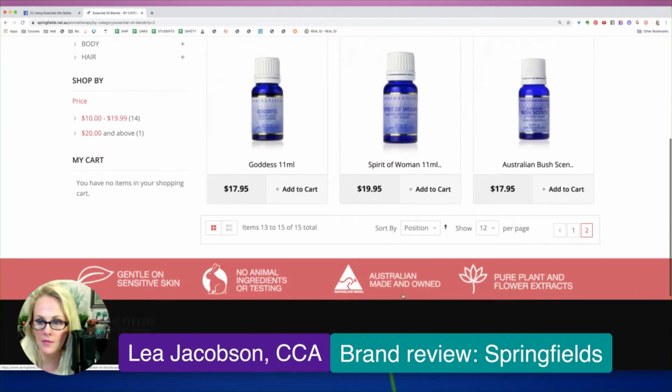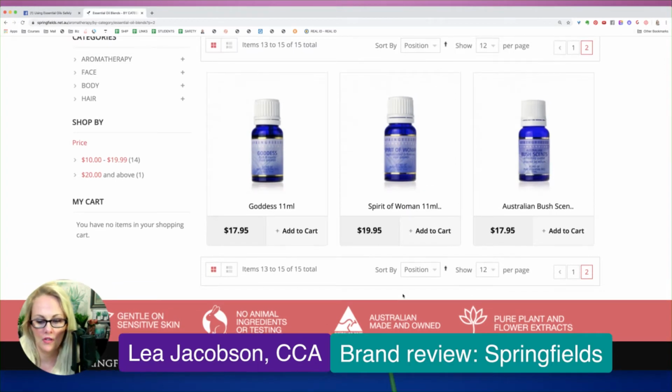Yeah, sage is potentially carcinogenic. It does have some safety issues. Let me take a look at this. Clary sage is fine, but regular sage. There are several different kinds of sage. Let's see. Yeah, there's so many different kinds. Sorry, not potentially carcinogenic. Neurotoxic. Should not be used at all. So same concept, just don't use it.